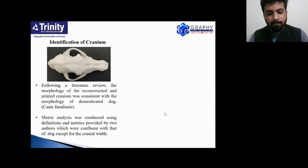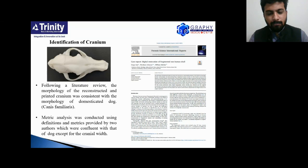Further, we did the metric analysis on this and compared it with the metrics provided by two authors, which were confluent with the dog, except for the cranial width. The detailed analysis has been mentioned in this particular article. From this, we were able to say that the fragments of non-human origin that were present in our lab archives were those of a dog. However, determining the breed of the dog is still controversial. For the cranial width, we were able to say from the printed non-human skull that the deviation in the cranial width was due to the trauma pattern to the skull.